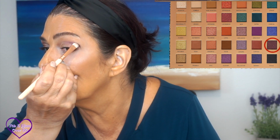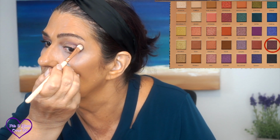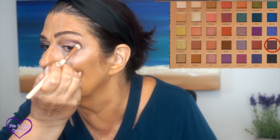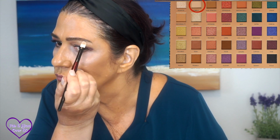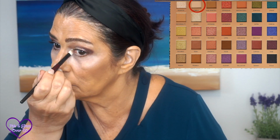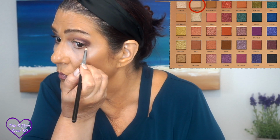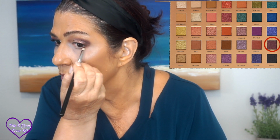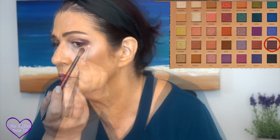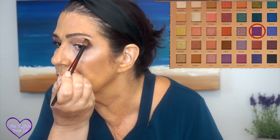For my outer V, I used Kind, and I continued building it in order to have that darkness and make the contrast with the light that I added to the inner V. I took that same shade, Humble, and I added that under my brow and in my inner corner. For my lower lash line, I used Kind, and then I brought it up to join my outer V. Then I used the shade Gracious to create a transition and eliminate any harsh edges.